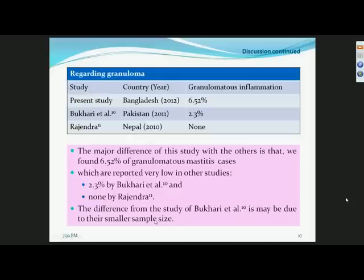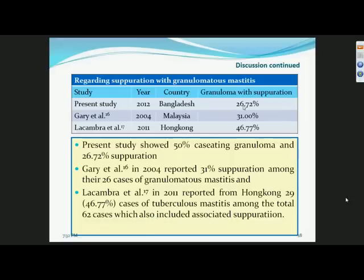Regarding suppuration with granulomatous mastitis, we found 26.72% suppuration. Gary et al. in 2004 reported 31% suppuration, whereas Lacambra et al. reported 46.77% cases of tuberculous mastitis among the total 62 cases, which also included associated suppuration.